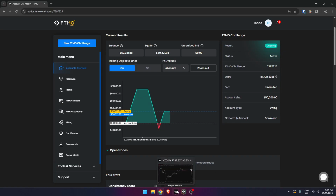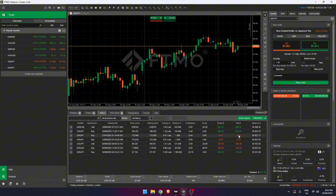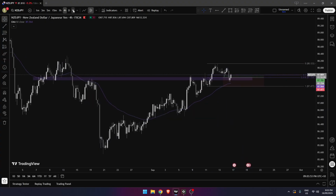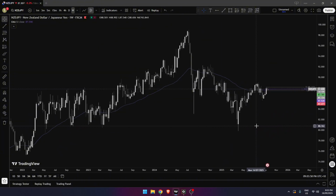Just to show you on cTrader, the 1-to-1s, these 2 trades here were just to keep the account active. Then took 2 losses, brought us back to break even on the account. And then the New Zealand JPY buy, risking 4% to make about 1%. So going back to TradingView, the reason I took this trade is quite simple. After learning a lot about trading, I'm not trying to overcomplicate my strategy.